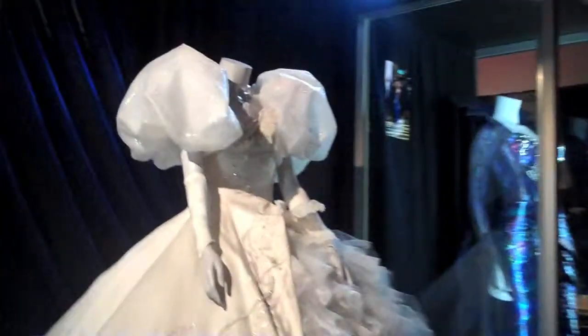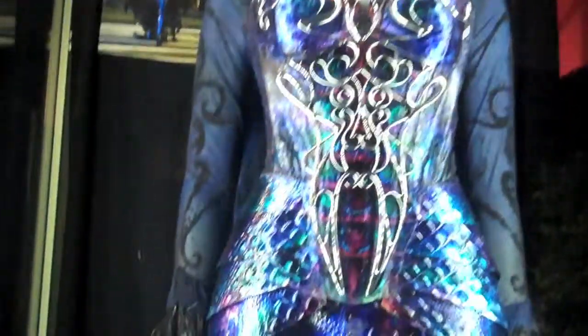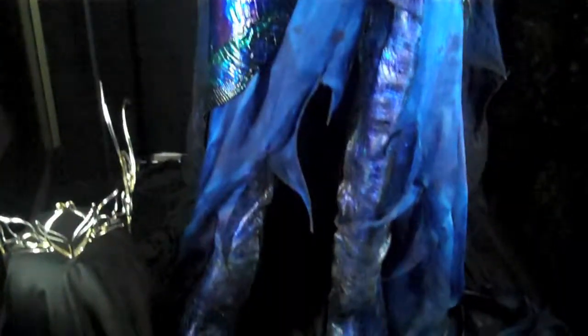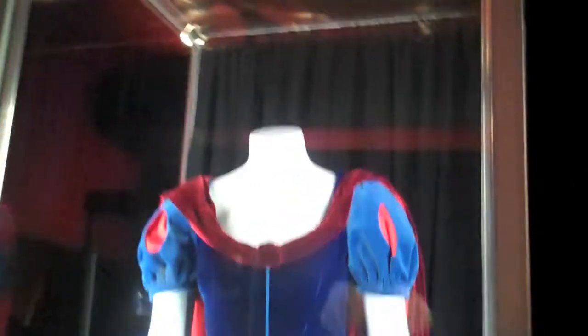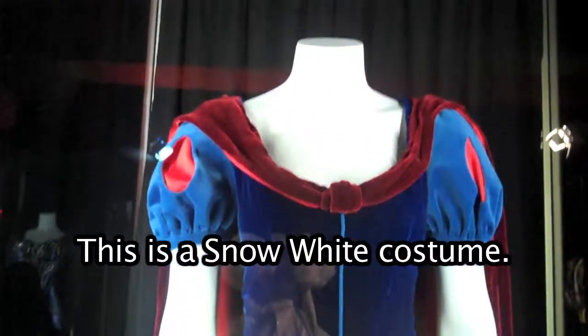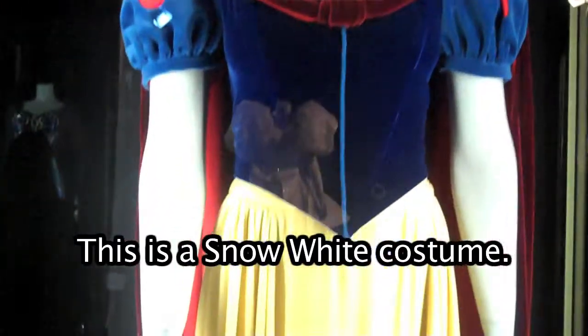And this, of course, is Giselle's dress. It was worn by Amy Adams. It's huge. And this is the villain's costume. This was Queen Narissa, played by Susan Sarandon. And there's her crown. Here's another Disney Dream Portrait costume for Cinderella, worn by Scarlett Johansson. Good choice. Photographed by Annie Leibovitz for the Disney portraits.